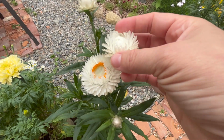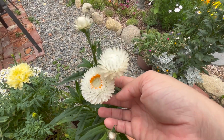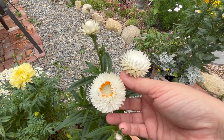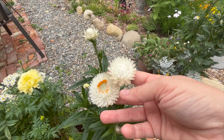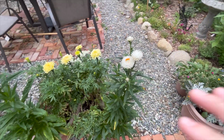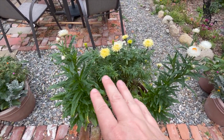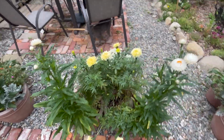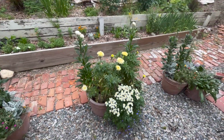It feels like paper, and they last a really long time, I've been told. So I'm excited just to watch them. I don't really cut my flowers, at least yet, but this is a really interesting one. I grew it from seed. Really cool. So while the underplanting of these ones did not go well, I think total together they look really nice. Like it's giving me this nice tall, almost wall feeling.